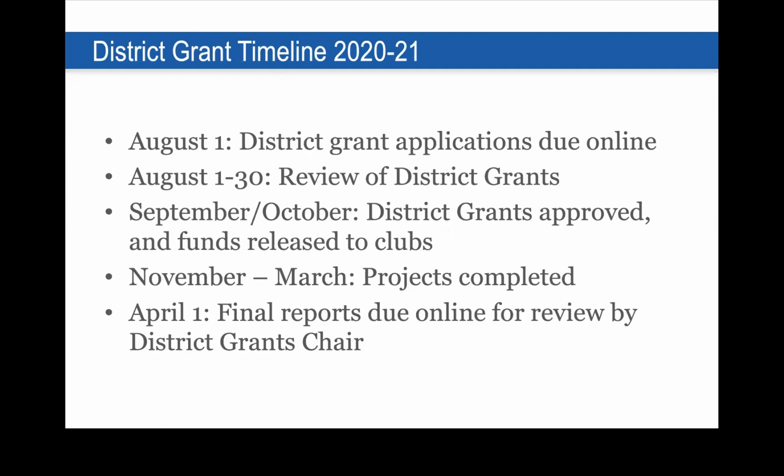Here you'll see the timeline for district grants. So August 1st, as we discussed earlier, is when the applications are due online. And during the month of August, we'll review the district grants. So the committee looks at them, and they also have to have approval through the Rotary Foundation. So as soon as all that's done, your club will get notified that your grant has been approved and the funds will be released to your club. In approximately November through March, you'll be working on those projects. And then, as I mentioned on the last slide, April 1st is when your final reports are due online.